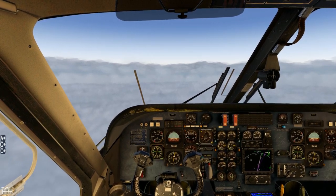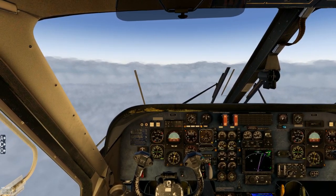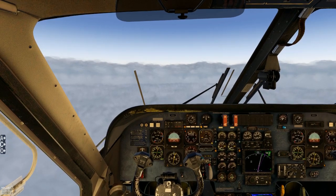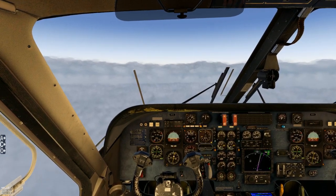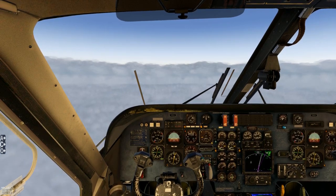Yeah, so this approach, we need to be at 13,700. We'll do one loop around the holding pattern, and then we'll fly over a ridge at 12,900 feet, and then we have to descend to about 6,000 feet in less than 10 miles.